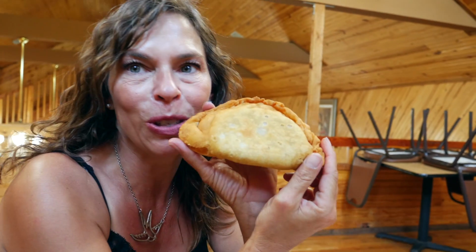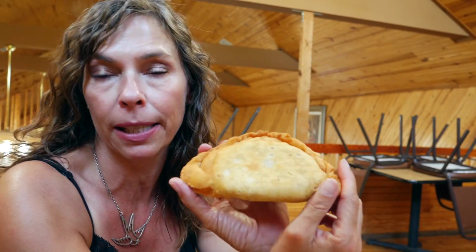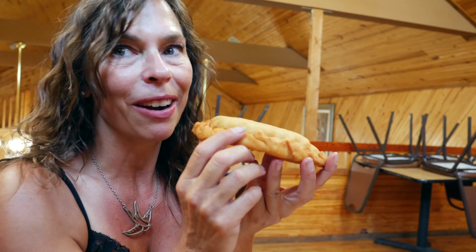Okay, we are about to try the world-famous Arbuckle Mountain Original Fried Pies. It's beautiful. I've got a Tex-Mex one. These fried pies are made by a woman named Nancy, whose grandmother actually started making these in 1893, right here in the Arbuckle Mountains for ranch hands. And they were so popular that they opened a restaurant, and to this day, people come from all over the world to try out a fried pie. So, I'm gonna try not to burn my mouth because it's kind of hot, but let's take our first bite.